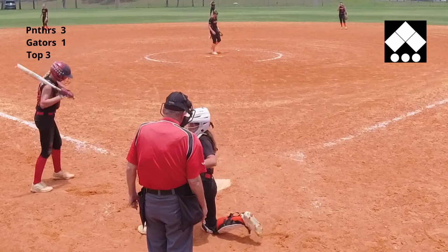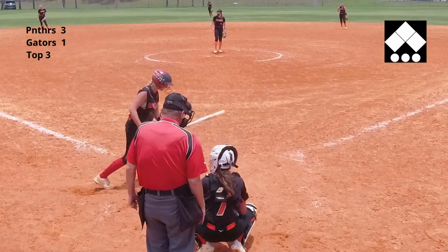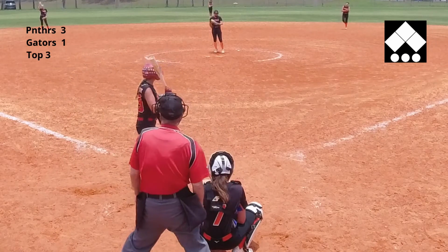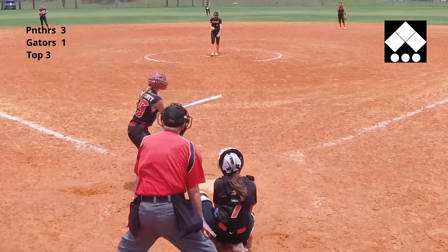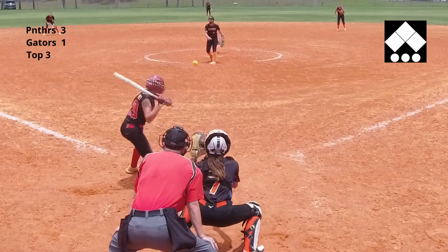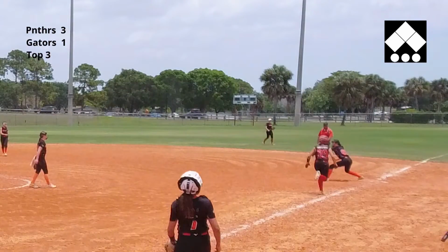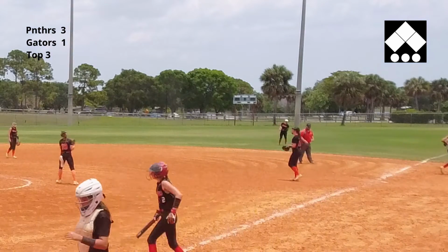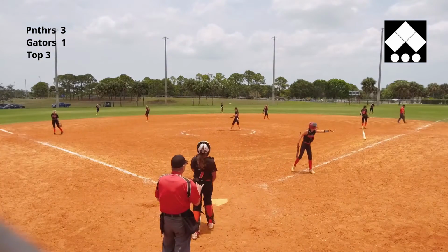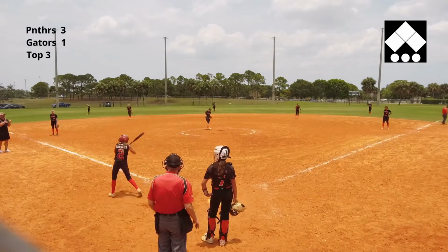That one definitely hurt Haley a little bit. See, she's kind of stretching that one out. Foul ball came off the inside of the leg. And that ball is hit straight back to Avelo, picks it up, tosses over to first, nice and calm. Great job handling that ball. And the Gators able to record the first out with the first batter.